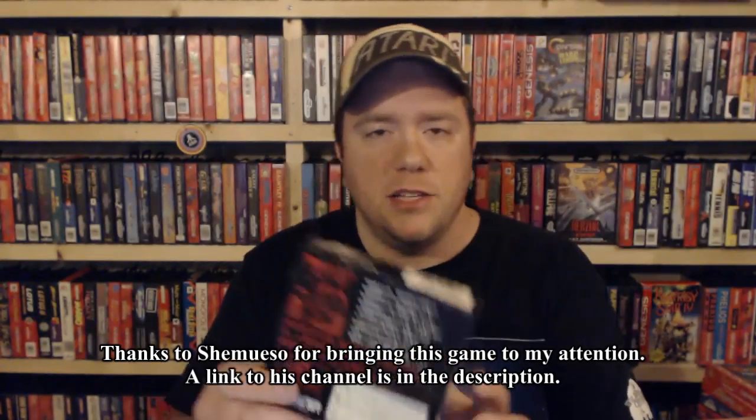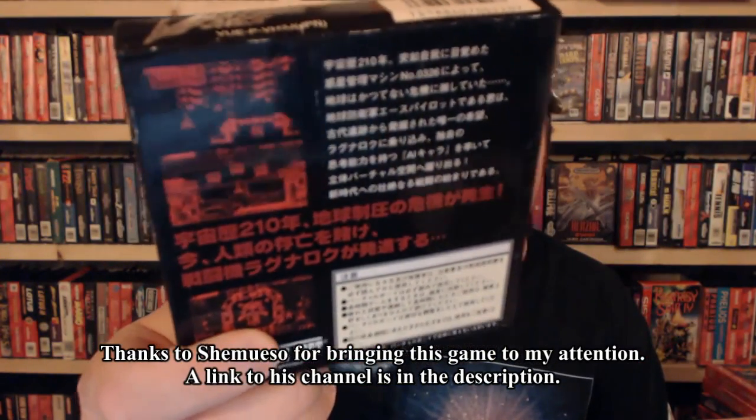And the reason I wanted it is because it is a vertical scrolling shooter. So, yeah, two very uncommon games, for me anyway, to find in this area, and to find them both cheap is really, really cool. So, there you go. That's the story for that particular pickup.